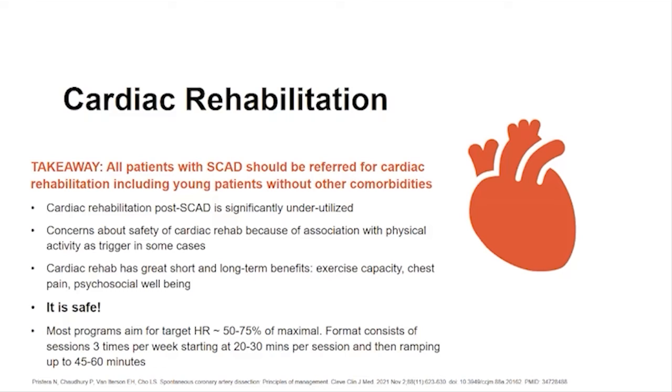A lot of people might be very physically active before their SCAD diagnosis and might be very fearful of getting back into that, and cardiac rehab is a very safe way of getting them back to their baseline physical activity. We know that it helps with chest pain, psychosocial well-being. I think more importantly, we know that it is safe, and so patients need to be enrolled and take advantage of this.